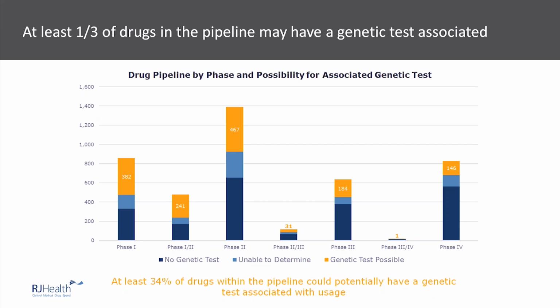But overall, what we found is that 34%, about 1,400 of those clinical studies, were tied to some type of genetic marker. And as you can see, if you look at phase four, which is about 146 clinical trials, so those are currently marketed drugs. But then if you look at phase three, that number increases to 184, and then phase two, granted a lot of those trials will fail, there's 467.